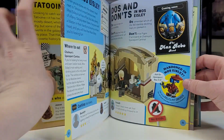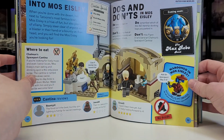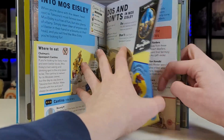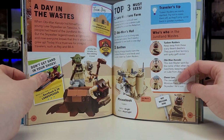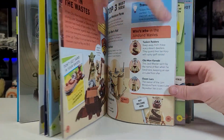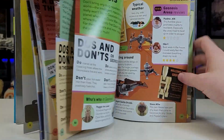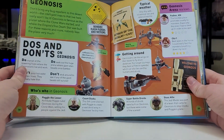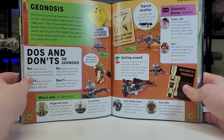I'm just really trying to show you guys a little showcase of all the fun stuff that's going on here. I honestly wish they showed the Mos Eisley Cantina. That would be nice. You can literally tell they photoshopped Yoda on there, which is kind of hysterical. Here, ooh, there's Geonosis, right here. You have the Battle Droid planet. Very nice.